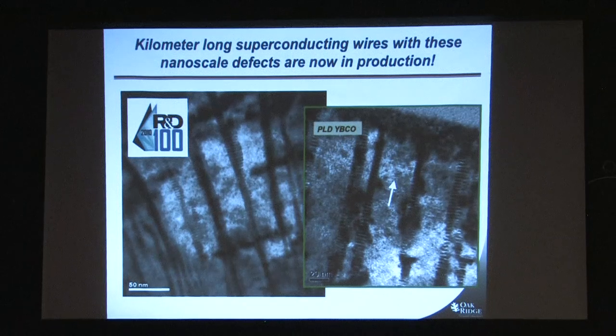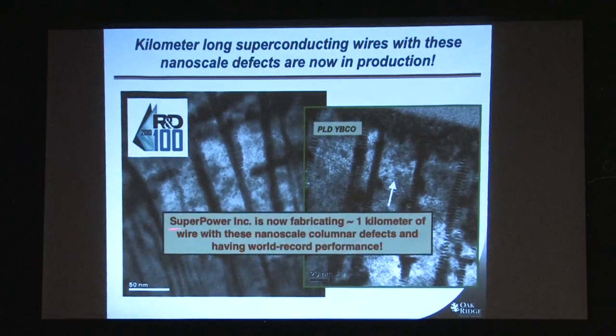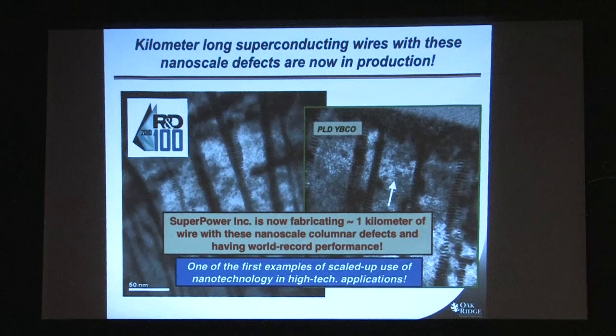Another superconductor company called SuperPower, which is the second largest superconductor company in the United States, is making kilometer-long wires with these nanoscale defects in them. And this is something that you all can actually do. If you were to take on a problem, the only thing you're limited by is what you come up with, right? These are some of the first examples of scaled-up nanotechnology in high-tech applications.